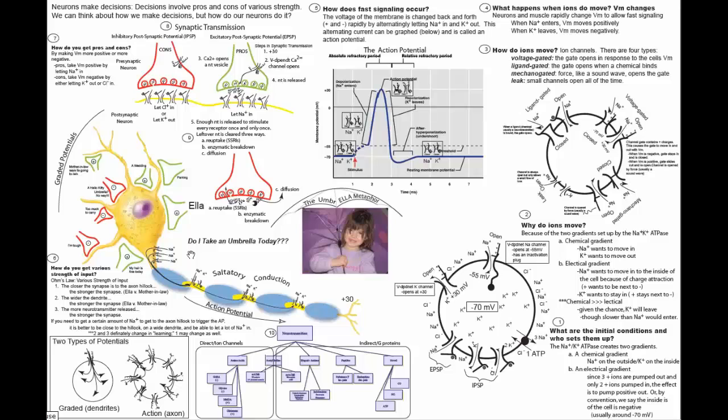So at this point, we've kind of hit on the fact that this axon hillock is really important, because this is where there's a huge cluster of voltage-dependent sodium channels that are trying to get to minus 55 millivolts. And really, the whole decision about whether I take an umbrella or not is made right here at the axon hillock. What it's going to do is weigh pros and cons. So it's going to weigh information from pro synapses and negative synapses, and decide, do I fire this axon? How it decides that is basically, do I get enough sodium to get up to minus 55 millivolts to open these sodium channels?